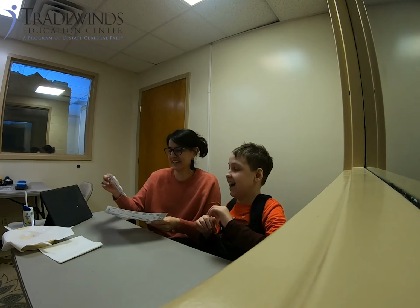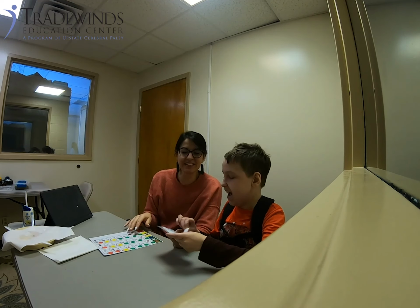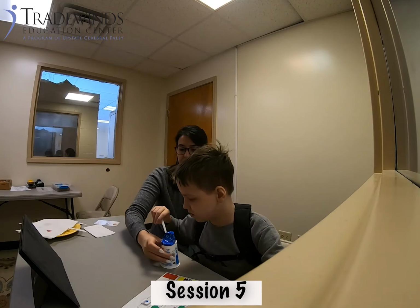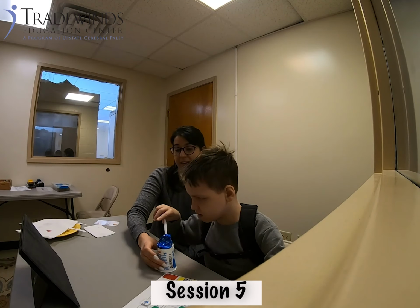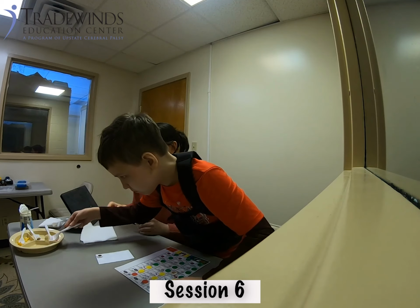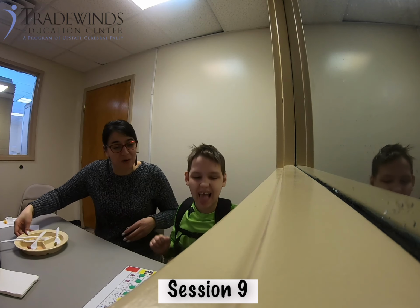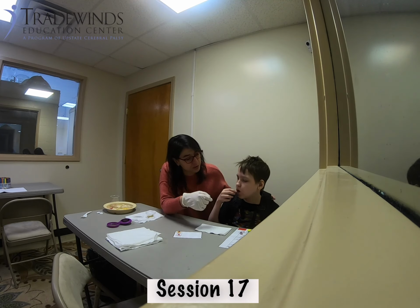Using Dr. Gover's food selectivity protocol, Jacob quickly progressed through the steps. From looking at food, to smelling it, to kissing the food, touching it to his front teeth, and eventually swallowing a small bite.